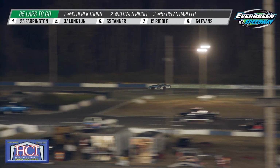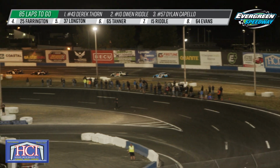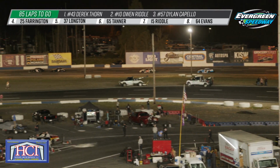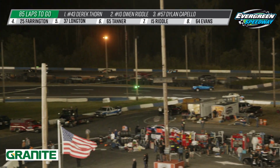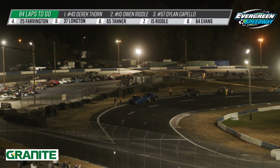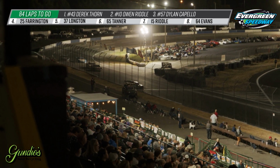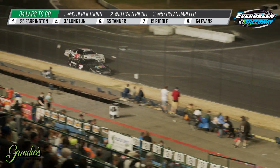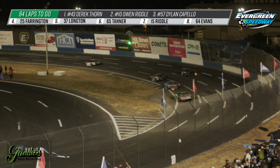Instead of that 25 car. He's been hanging out for quite a bit, trying to work his way forward, but we'll go back up front with your leaders. Leaders starting to get into lap traffic there. You see right ahead of Derek Thorne is Wyatt Gardner and Bryce Bezanson back there battling for about the 19th position as Gardner goes up the track there, and so does Bezanson as Bezanson drops right in front of Thorne there. That takes the momentum a little bit away from Thorne and gives a chance to Owen Riddle to close that gap.